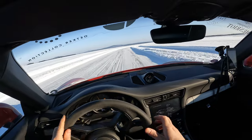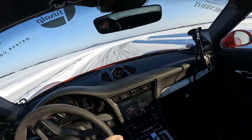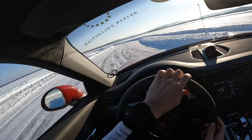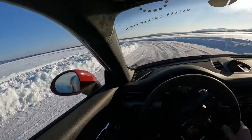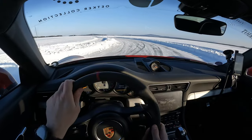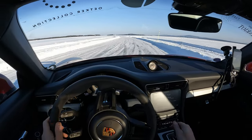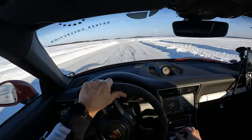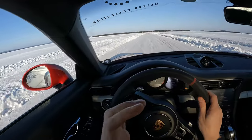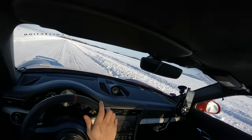Braking, weight transfer. Let's link these corners down to third. Yes. And last, left. That was it. And we exit. Wow. I mean, just wow, guys.